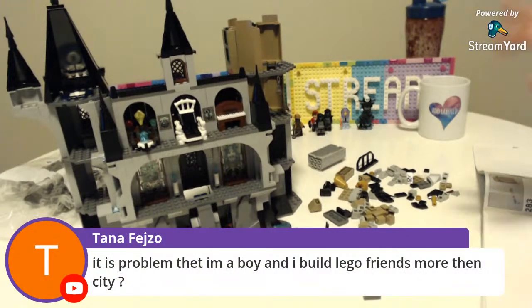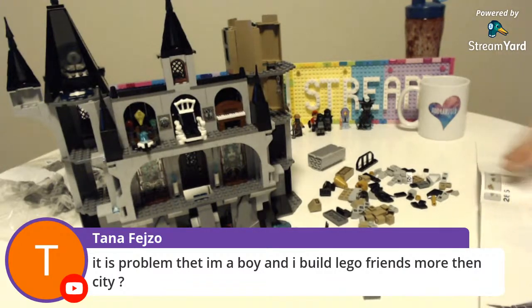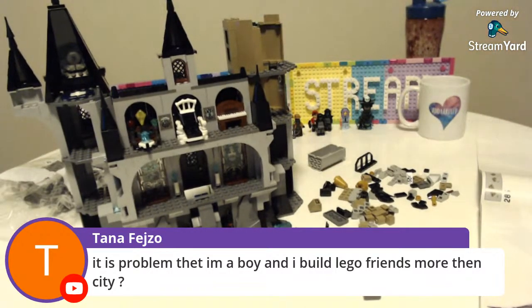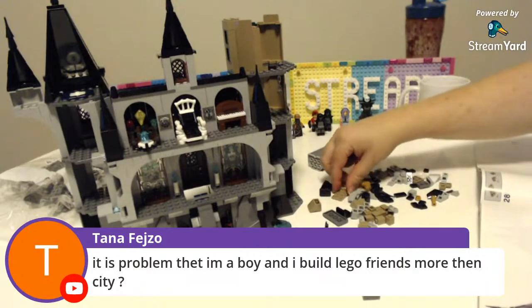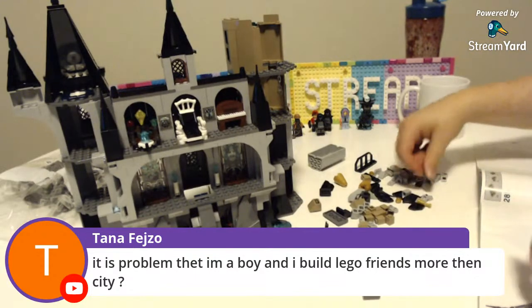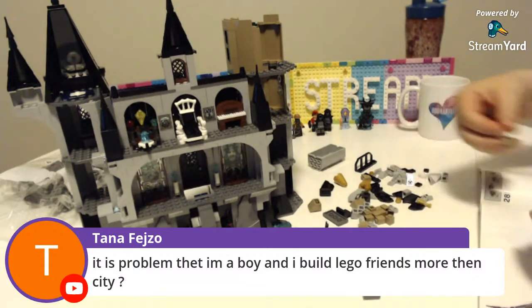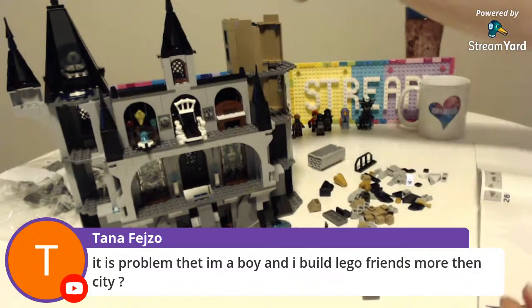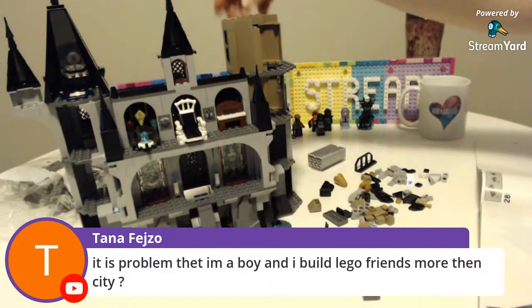No, there's plenty of boys out there that build Lego Friends and other things than City. Cornet builds Friends and he's a boy. There's a few other guys that I know that really like Friends sets as well. Brett was just saying that he's mocked one of the Lego Friends restaurants into a different type of build. I just think it's build what you enjoy. Build what you love. If you love Friends, then build that. I think a lot of the Lego Friends designers are men as well.